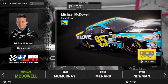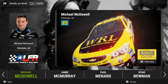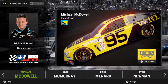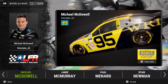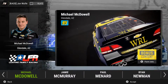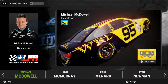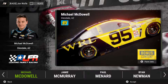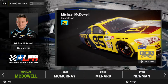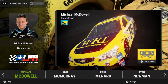Michael McDowell. Okay, got the general contractors here. Oh wait, this was a tribute to Alan Kulwicki. It says at the top, which is interesting because it reminded me very much of a Johnny Benson paint scheme, actually. When Johnny Benson had the Cheerios car, it was number 26, I believe. That's what I thought this was at first glance, but apparently it's an Alan Kulwicki scheme. Not the usual one you would expect either.